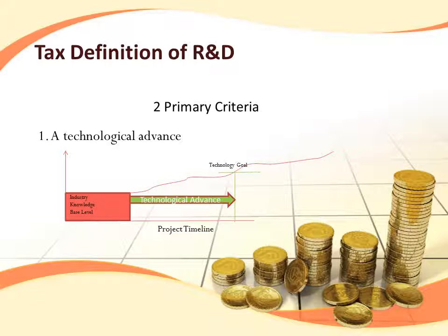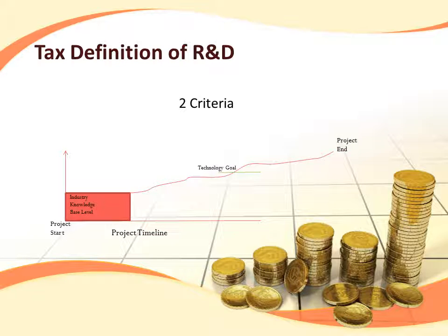Now, in terms of what's considered routine and what isn't, that ties in with the second criterion, which is the resolution of technological uncertainty. The concept of technological uncertainty is where a solution isn't publicly available or readily deducible to a competent professional working in the field.